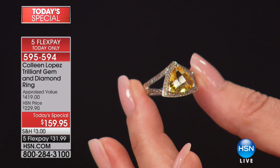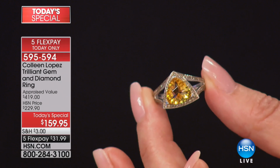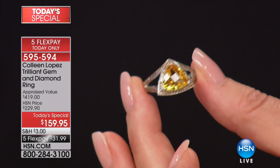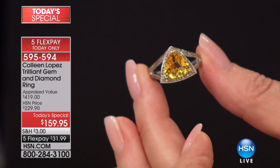Last hour, I know hundreds of you ordered this. When we checked, the sizes 9, 10, and 11 were down into the dozens in terms of what was left. The size 5 was also down into the dozens. So just to give you fair warning, if you love that citrine, it's beautiful. It is already getting limited.